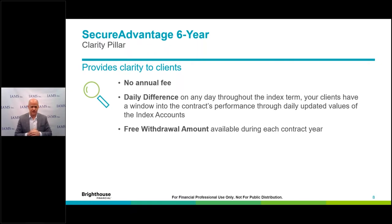So Clarity, like I said, no annual fees, daily difference, free withdrawals. The other thing on the free withdrawals, it does allow you to take out 10% even within the first year. So 1 week into the contract, after the contract is issued, you're able to take out 10% of the contract. And it's actually based on the premium amount that goes in. So, for example, with 100 grand going in, you're able to take out $10,000 each of those years. And it's just a great planning tool for your life insurance sales and any other planning that you might be doing out there.